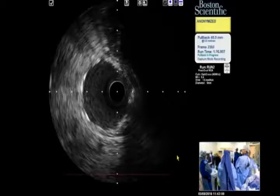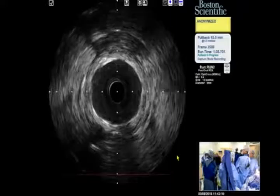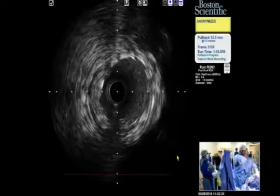A lot of positive remodeling here. Looks great. That's a very good operation. Good expansion, some over. Nice expansion throughout. Let us pass the remodeling here.